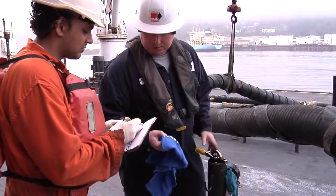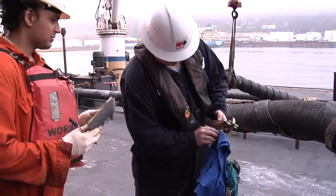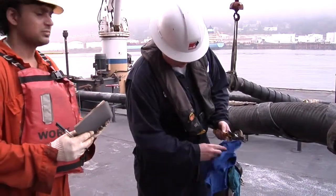A PIC is a person in charge. There's one for the receiving vessel and one for the delivering vessel, and the PICs are the two designated people who are formally on each side in charge of that vessel's transfer at that time.